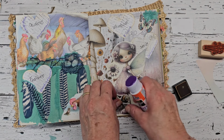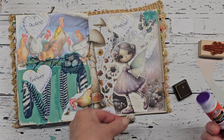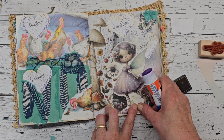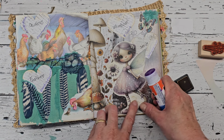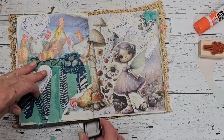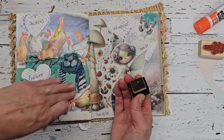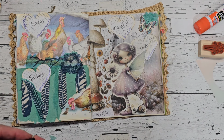I found this cute little snail in one of Marta's books. So I'm going to add that in here. I think that's going to be really cute to have it right over here. I'm going to kind of slide it this way. There you go. There, I like that. Cute little snail there. I may as well just already go ahead and do this because it's so dried out already. I can just use this side instead of using the little brush with it. Oh, I really like how this turned out.